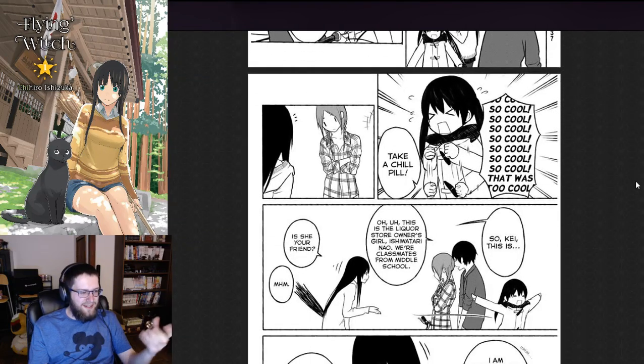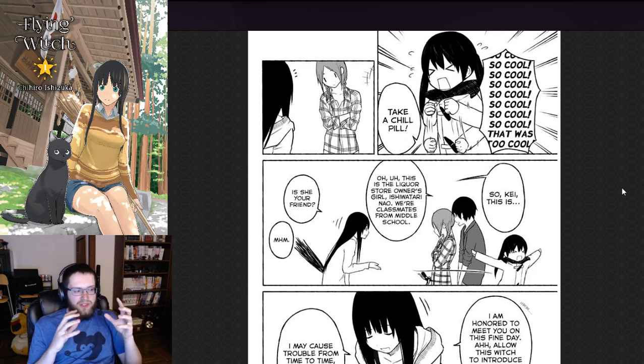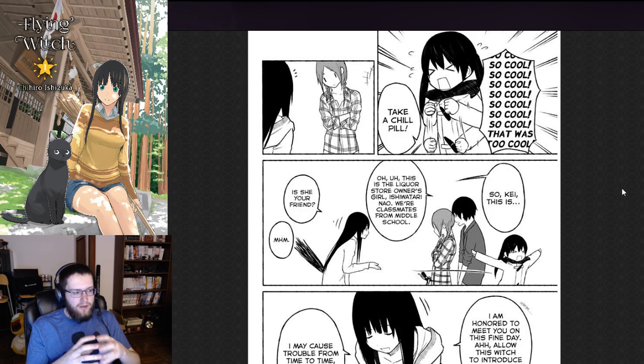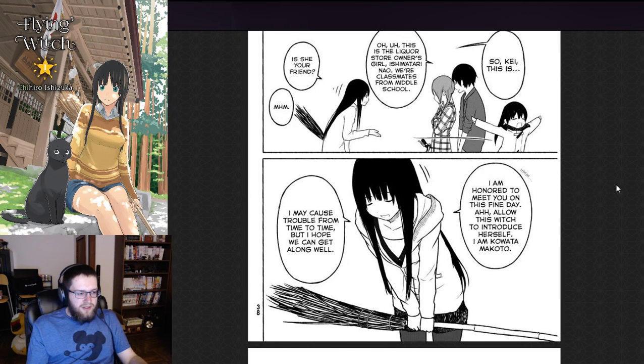And the interesting thing about how this world works in this series is that witches, although they're not common, don't seem to really need to hide that they're witchy. The regular person won't know about witches just from folklore and legends and stuff. I think they do mention later that Makoto just doesn't much care for hiding her witchiness.